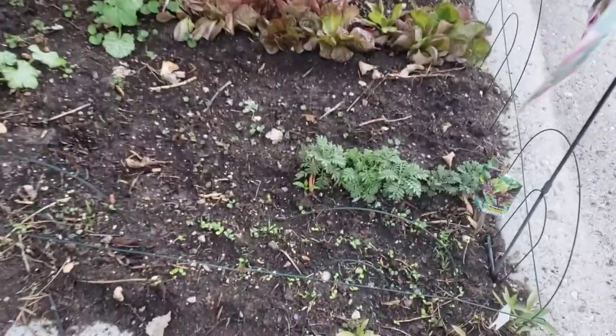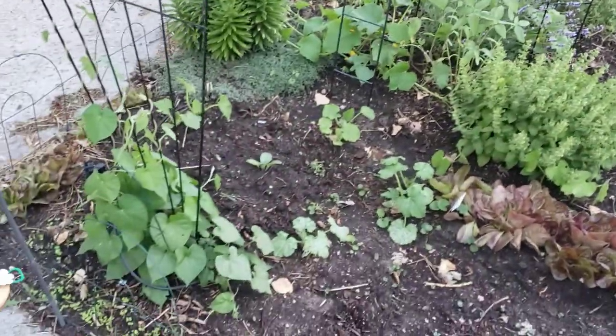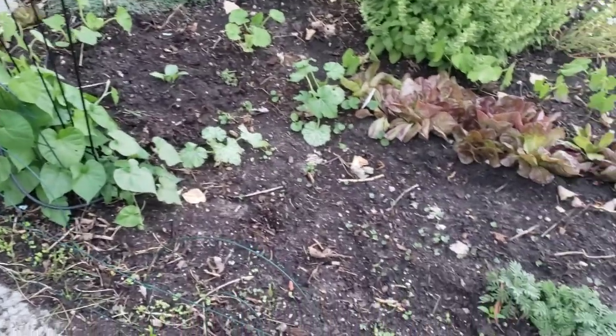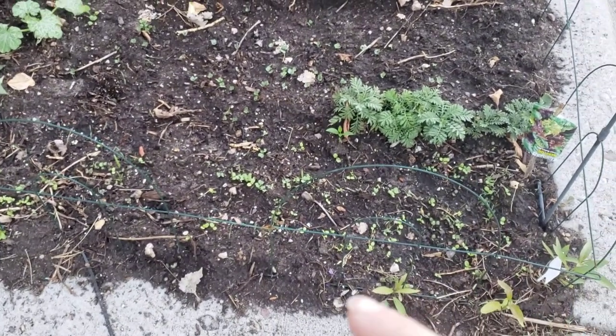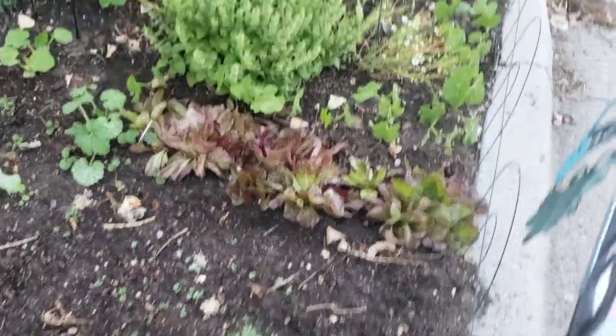And then out here, which is not really a container, but kinda is because it is just surrounded by concrete, we have morning glories that are about to bloom. We got lettuce like crazy. We have more lettuce that's planted right here. Radishes here, yellow chamomile there.